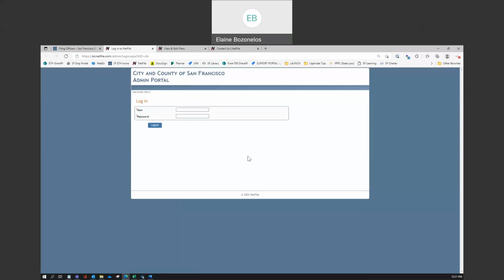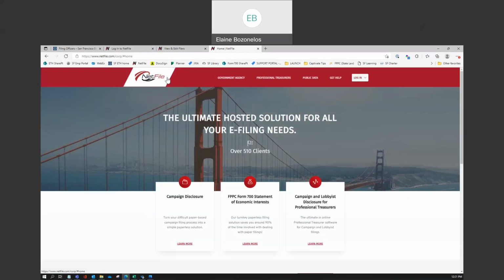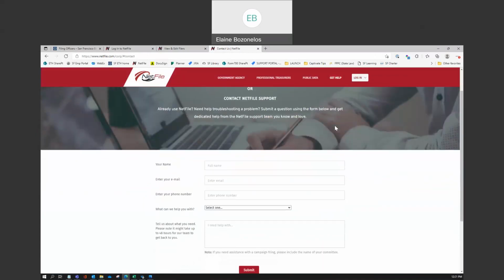Now, their email address is staffhelp@netfile.com, or you can simply visit NetFile's homepage at netfile.com and select Get Help. From here, you can submit a support ticket to request a password reset.